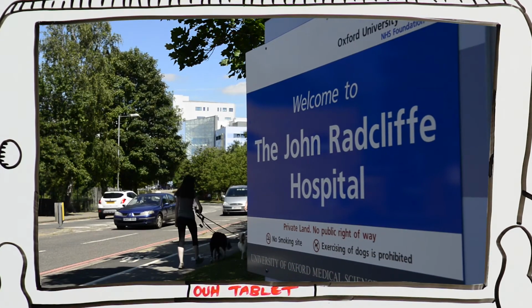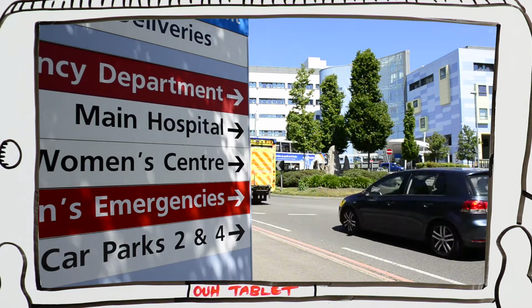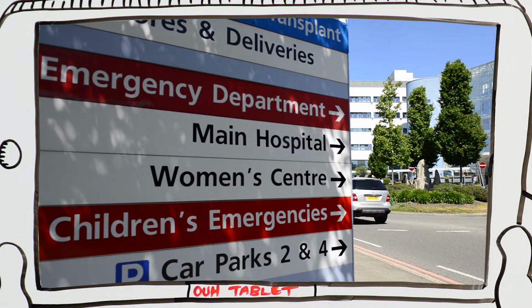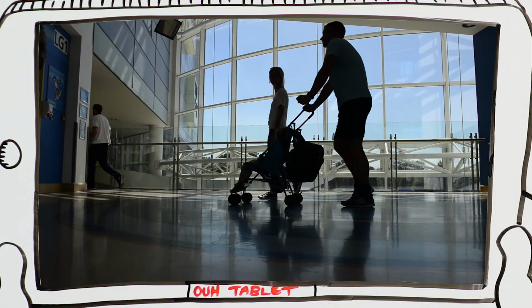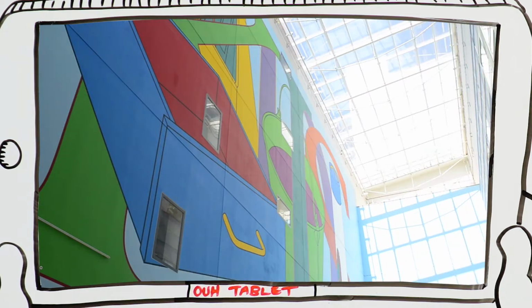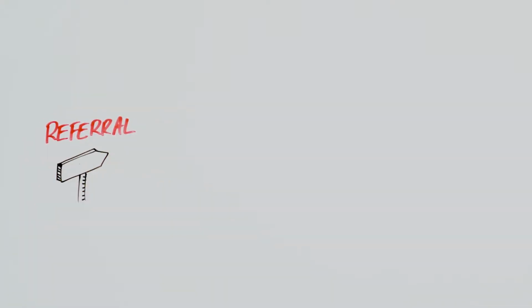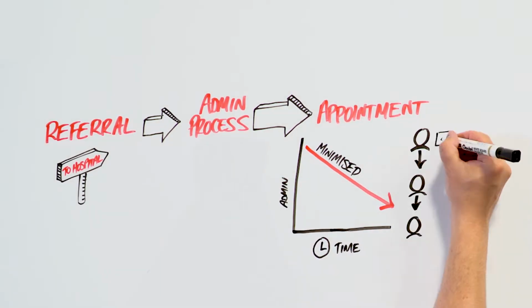The main bulk of referrals will come into the trust via the GP. Other sources of referrals that would come into the trust for elective care could be via other hospitals. We are a big tertiary centre here, via internal consultants, referrals via A&E, so a number of areas in which the referrals can come into this trust. If data is right first time, it means that we have less retrospective validation. Patients then get seen in turn, in time. Making sure that patients get seen in turn, in time, is central to the administration of patient referral and appointments.